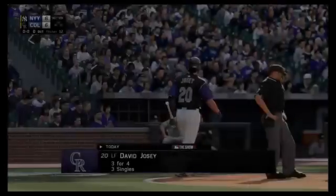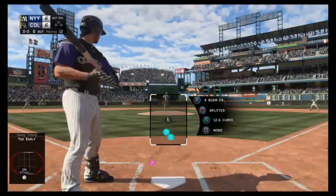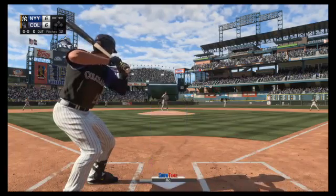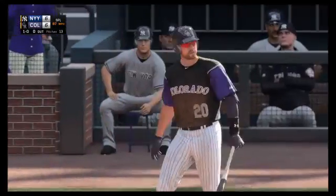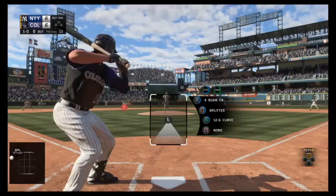Number 20 will stand in to lead things off here in, can you believe it, a tie ball game again. Yeah, this thing has had more ups and downs than my 401k, and I've got a feeling we've got some more to come. 1-0. Now a splitter that time that had a bit too much to it as it just about got him.